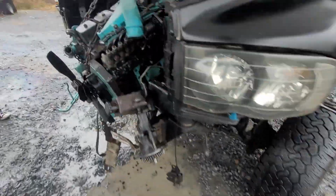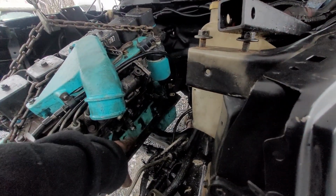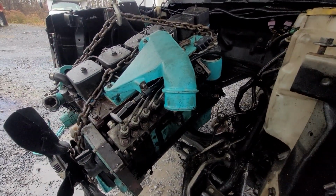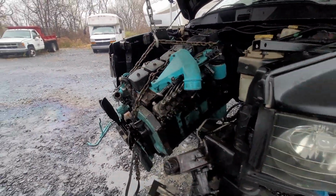Alright, got the vacuum pump off because that was in the way. And I got that off. I need to get that plate, one last bolt, but I'll wait until the motor's out. And then that's officially the last thing that needs to come off. And then we'll set it all over there.